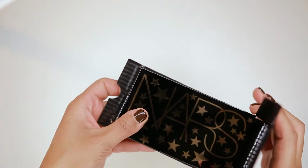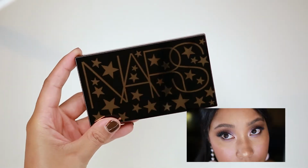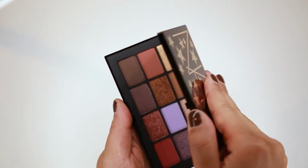Let's see if this is the best eyeshadow palette of 2022. Stay tuned until the end of the video to see a smoky purple eyeshadow tutorial using this palette.